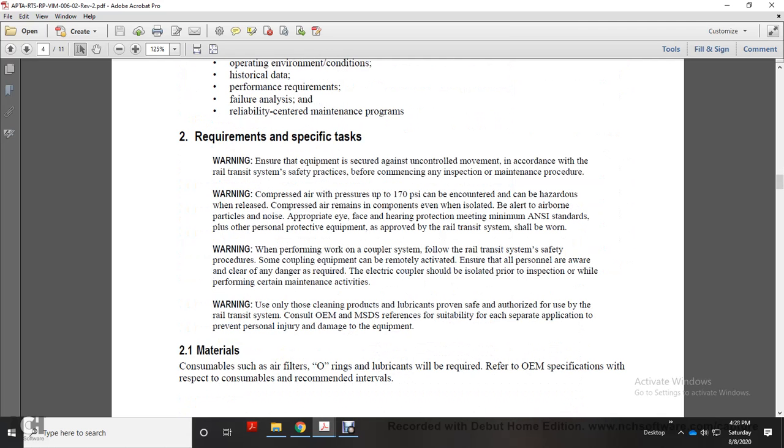2. Requirements, specific tasks. Warning: ensure that the equipment is secured against uncontrolled movement in accordance with the rail transit system's safety practice before commencing any inspection or maintenance procedure. Warning: compressed air with a pressure of up to 170 psi can be encountered. It can be hazardous when released. Compressed air remains in components even when isolated. Be alert to airborne particles and noise.